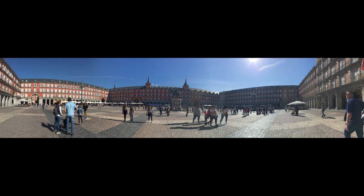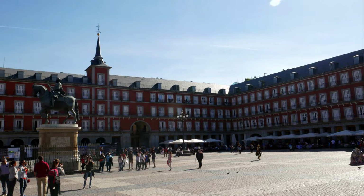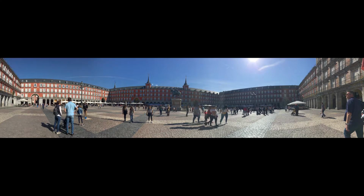Plaza Mayor is just a square. It's just a square of awful. Yep, it's a square. Full of squarey goodness.